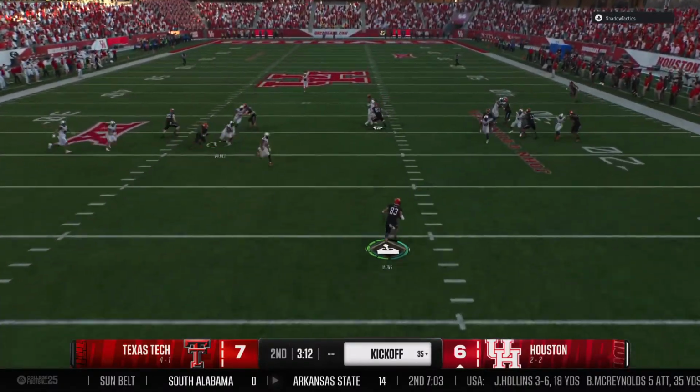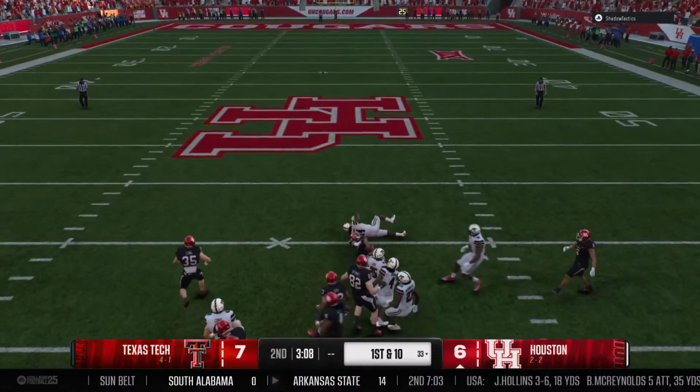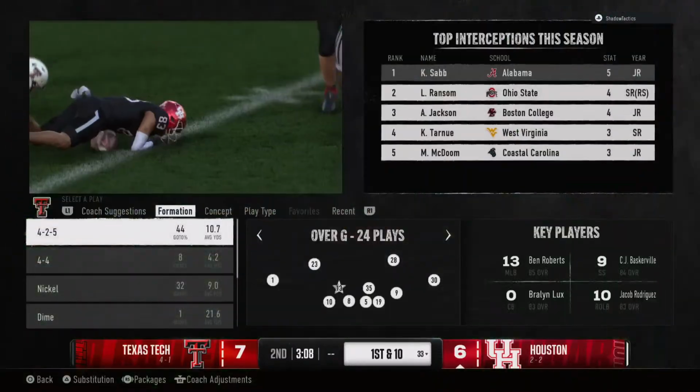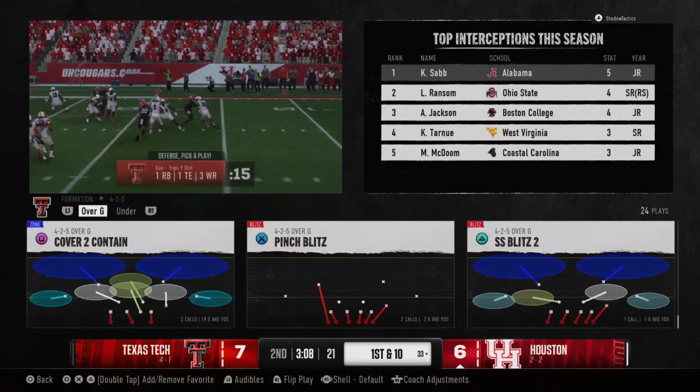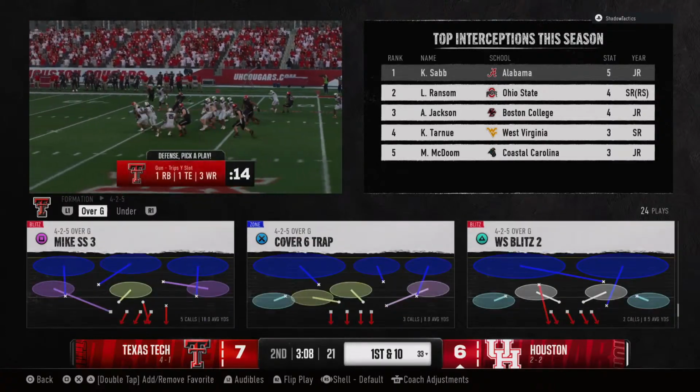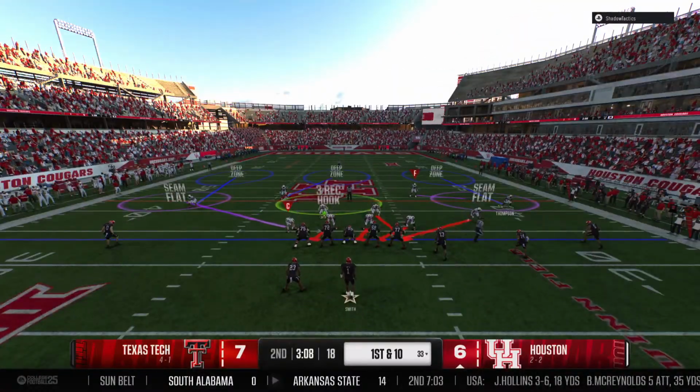And he hauls it in, and everybody's on the edge of their seats. He just about popped that one for a long one, but as it is, he gives his team a lot of momentum with a solid return. Houston sending the offense back onto the field.